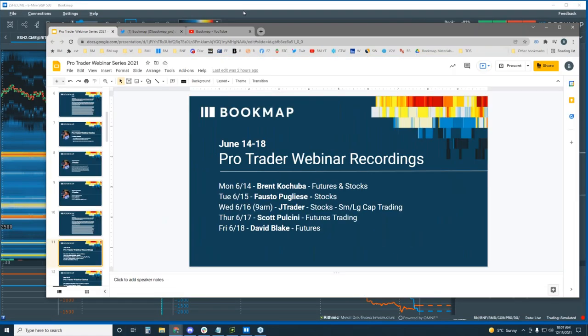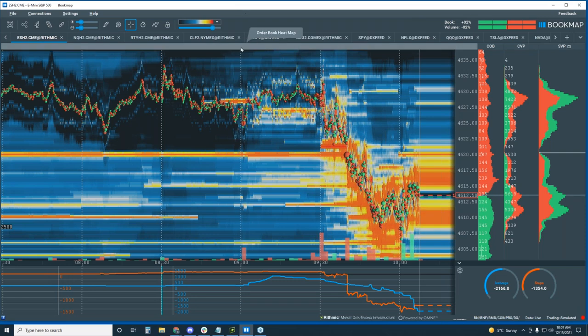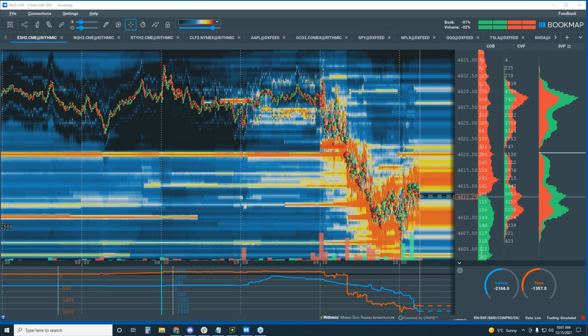All right, so as we're waiting here for Joseph, let's take a look at the futures market. We'll look at the S&P E-mini here and just go through some of the order flow.